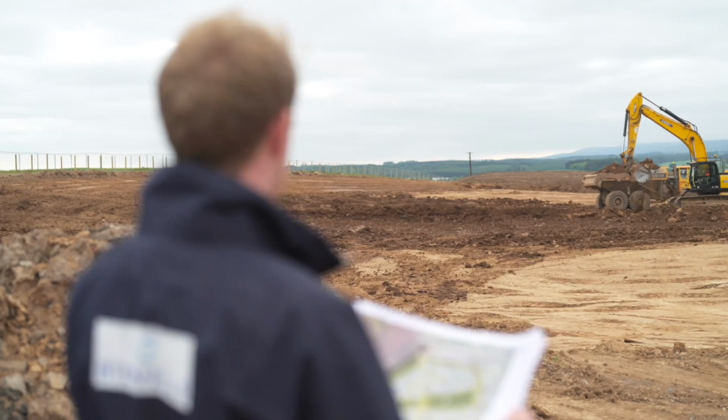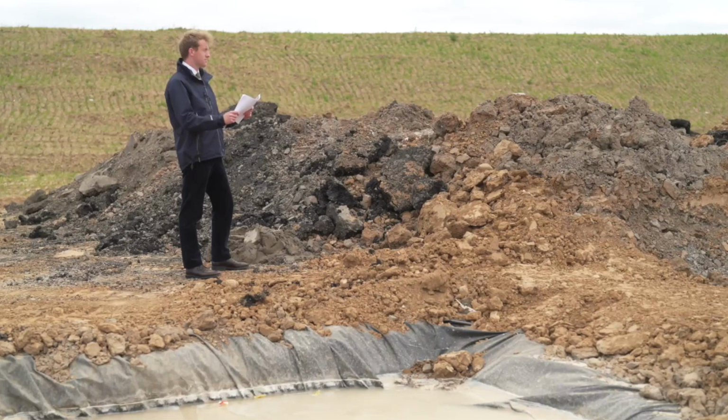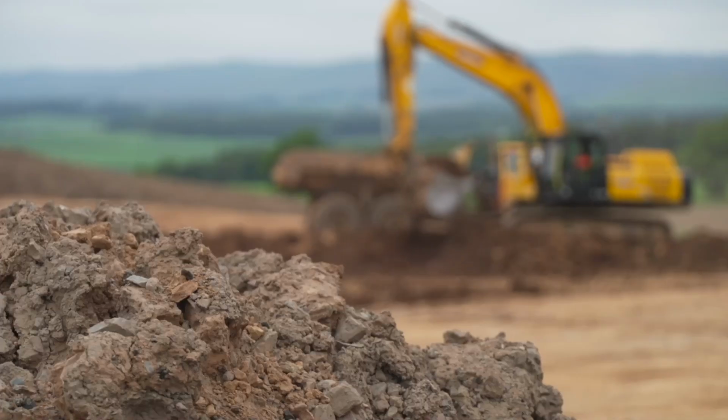So under NPF4, all major and national developments, as well as all developments that require an EIA, will have to submit evidence to the local authorities of how they will achieve significant biodiversity enhancement on site, as well as evidence of using best practice assessment methods. It's beginning to mirror the net gain approach used down south, with the focus on enhancement of biodiversity.